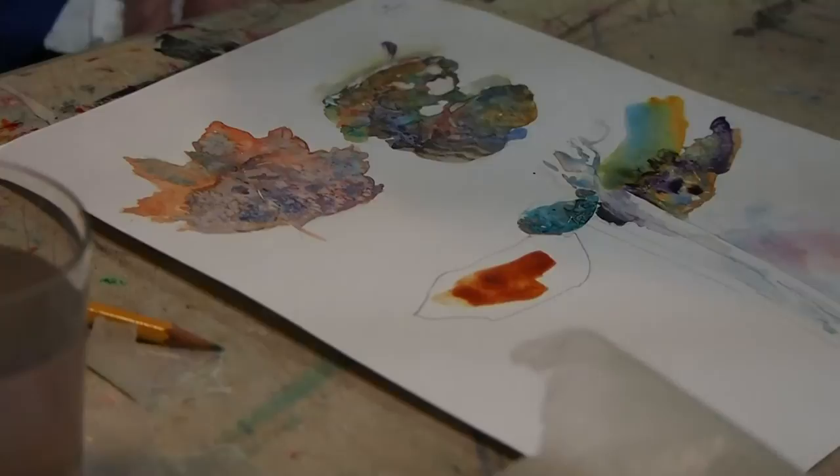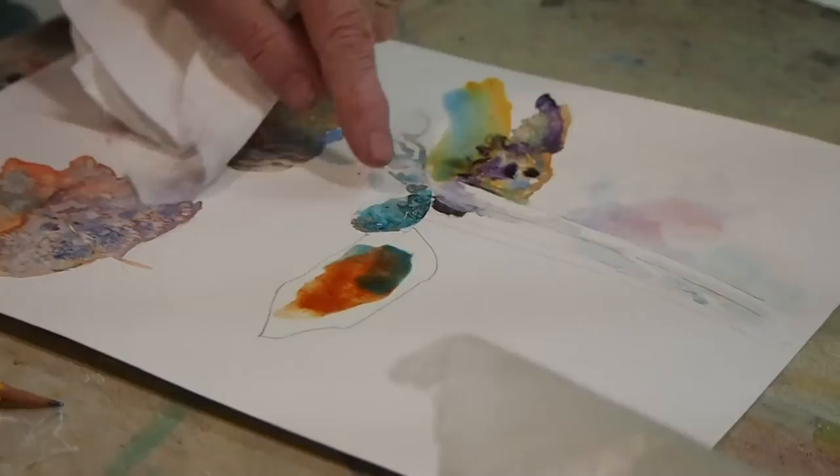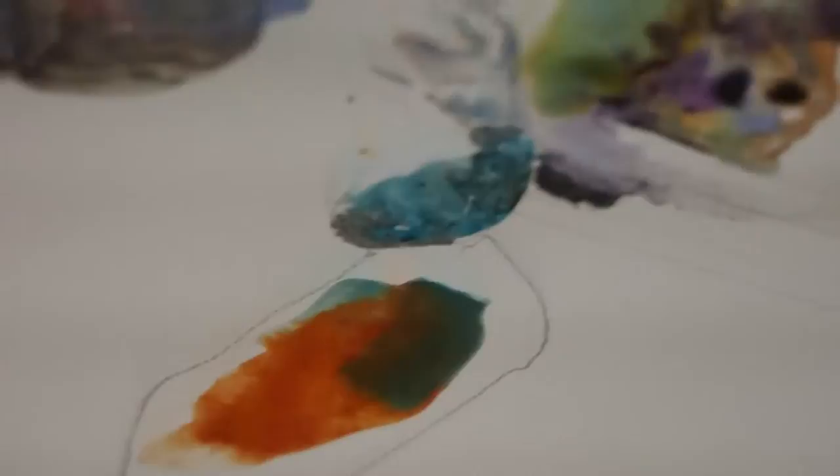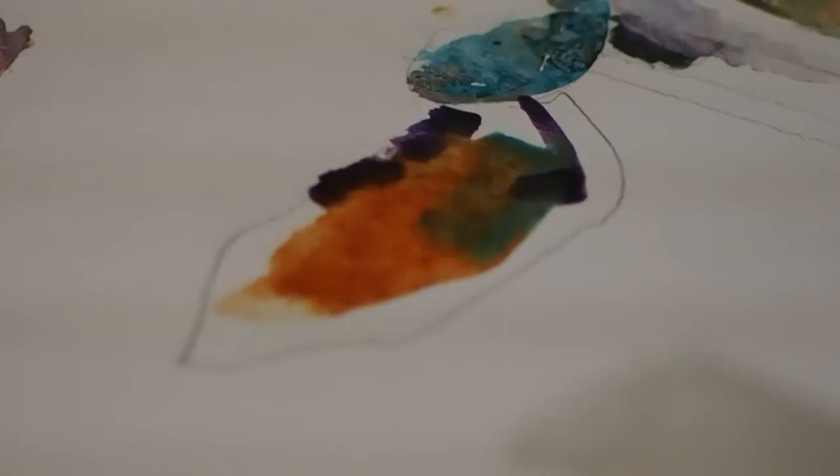So I'm going to put a little burnt sienna. I think I've already got a rock here. I think I'll pick up a little on that. So this is manganese and this is cobalt turquoise. And what about a little purple? And what was that last thing? Purple, carbazole violet.